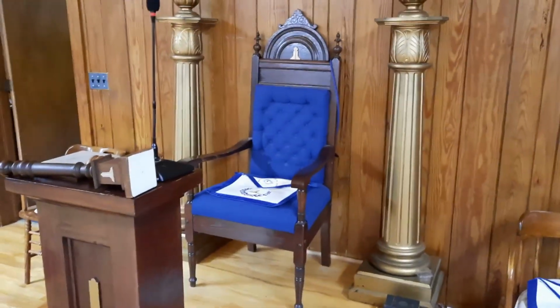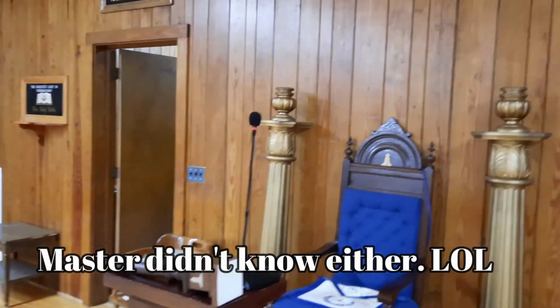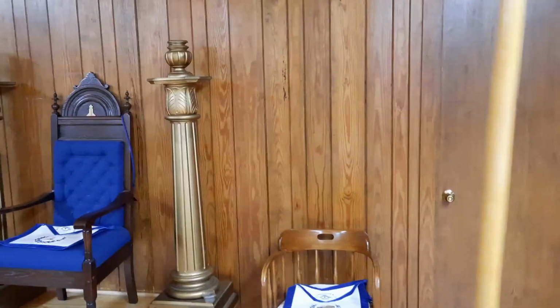You notice we are missing the globes on top. Don't know why they're missing. They shouldn't be missing. They really should have some globes on top of here and one on top of there. Terrestrial globe and a celestial globe.